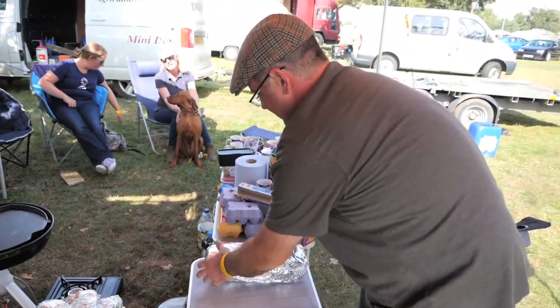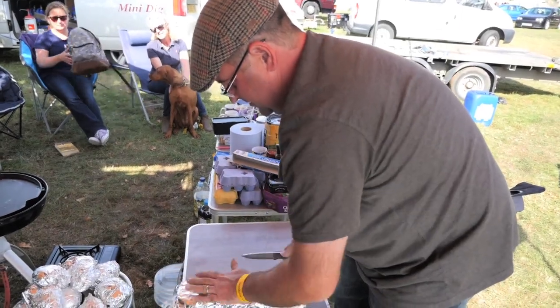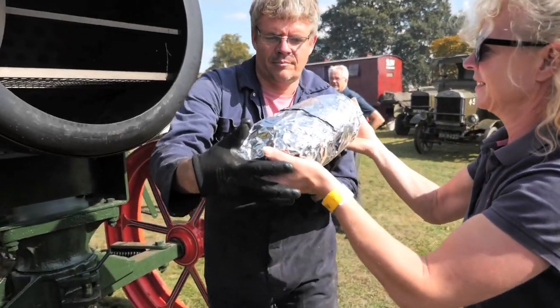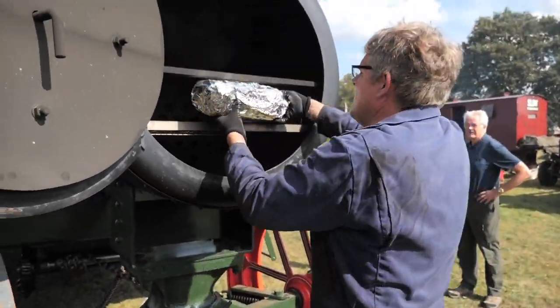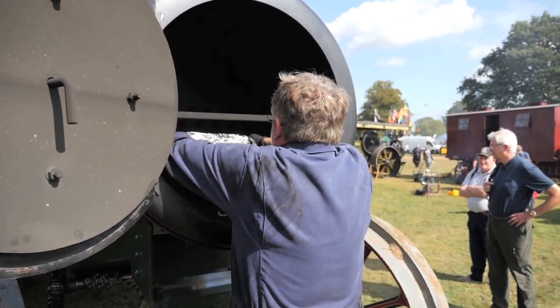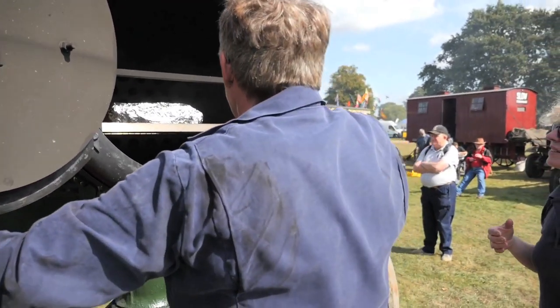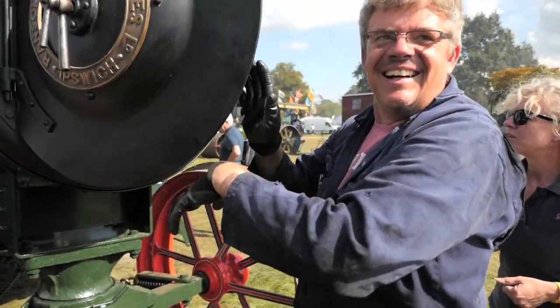So it's going inside the front end? Inside the firebox, at the front end, in the smoke box. Have you done this before? No, never. You got your spuds? Or are you going to put the spuds in later? Yeah, a bit later.